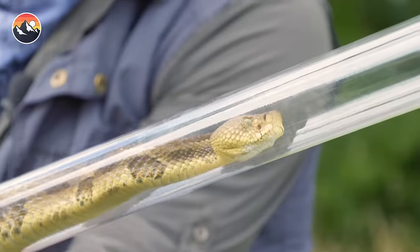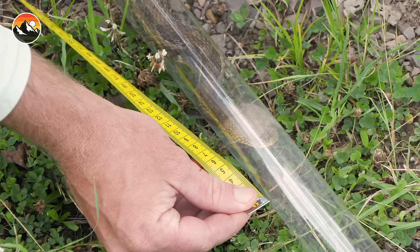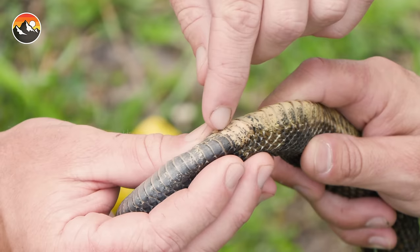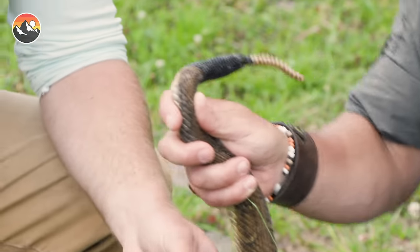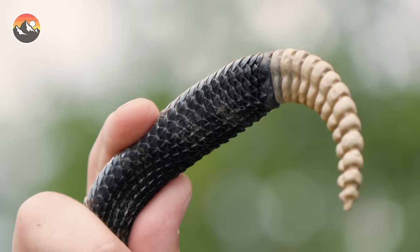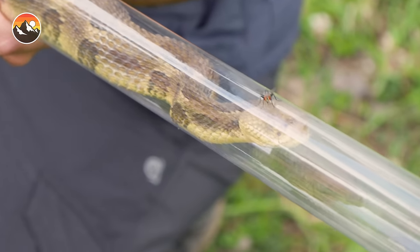My goodness. With the snake safely tubed, Tim and I are able to quickly collect the biometrics, which include the snake's total length, scale count below the cloaca to determine the reptile's sex, and finally, a rattle button count. This doesn't tell us anything specifically scientific, it's just cool to compare rattle sizes.